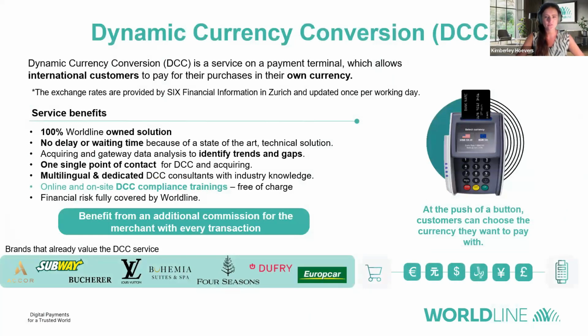Then we have a short explanation on dynamic currency conversion. I already said to you what you can do with it. So it's just the possibility for your guests to pay in their home currency. And they can do this either on the payment terminals as well as in the booking engine on the website of the hotel, where our payment gateway is of course connected. So at the moment that your guest inserts his card on the payment terminal, or he is typing in his card details in the payment platform in the booking engine, he will get the possibility to pay either in his home currency or in the local currency.